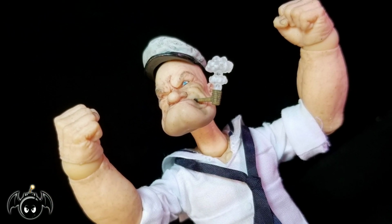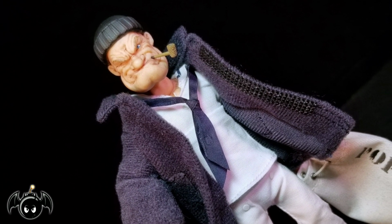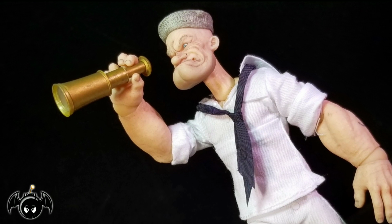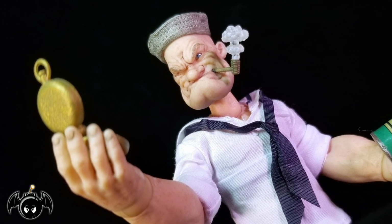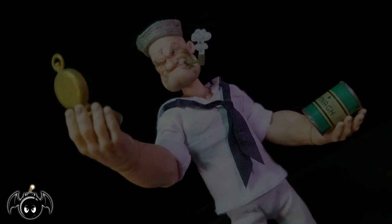So not quite making it on the list this year is the MDX Popeye. The first release Popeye was my top 10 of 2018, and this white Popeye is no different. He is so incredibly awesome, he is so well done, and it really hypes me up when Mezco does characters like this. For me, he could be in my top 10, I just decided not to put him since Popeye already got the top spot last year.